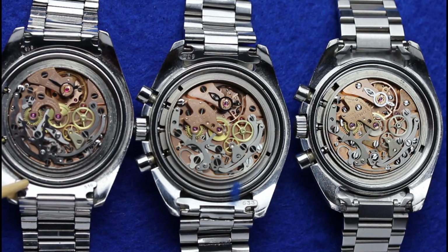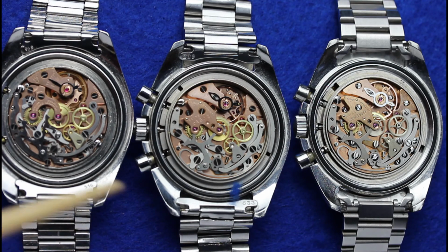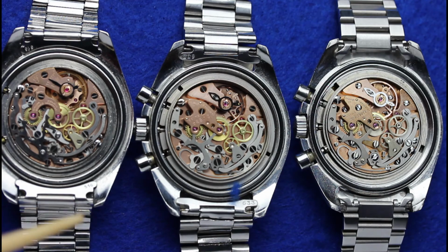These movements, the 3-2-1, are significantly more expensive than the 8-6-1, and a lot of people would say they're a bit less robust. Also, spare parts supply has been something of an issue, although since Omega have started remanufacturing these, there's some debate as to whether the parts will be completely interchangeable with the originals or not, but it's possible they might actually be able to make parts that have since gone out of supply.